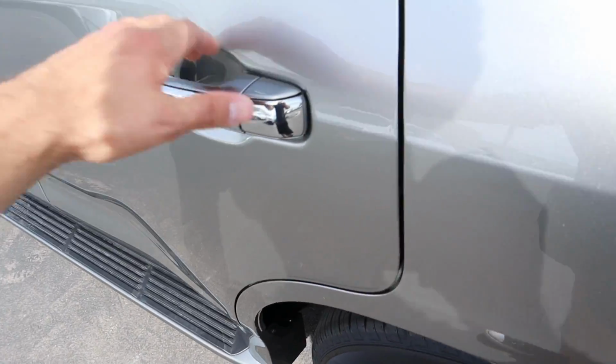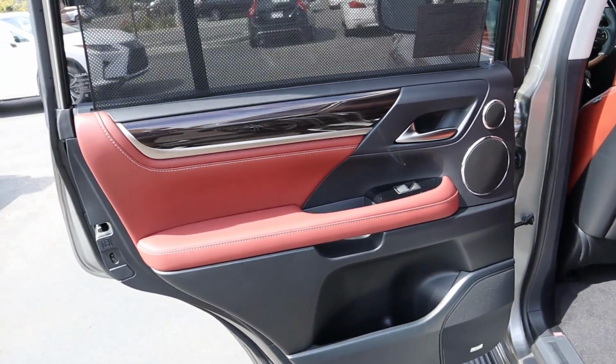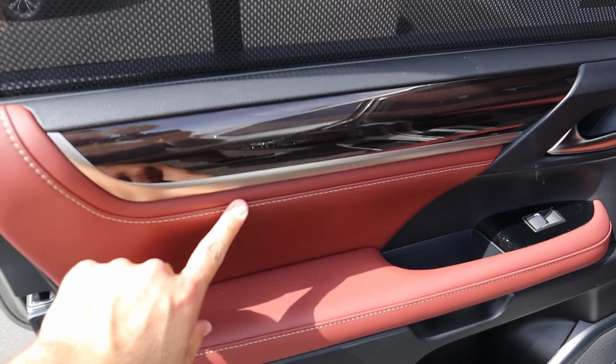Interesting, but obviously this is an off-road SUV. You can see those little side steps right there. And then we can look at the rear right here. So we've got full red leather with the contrasted stitching.